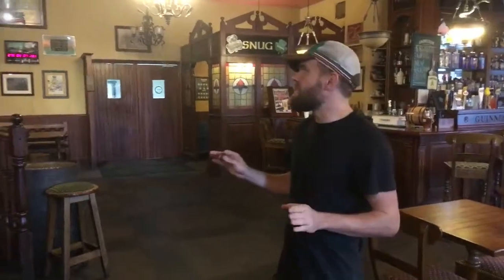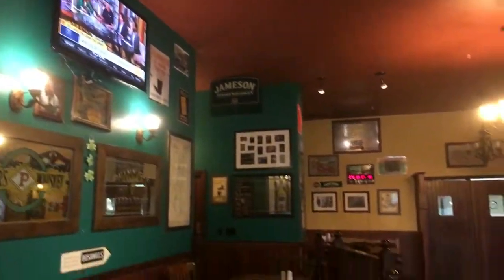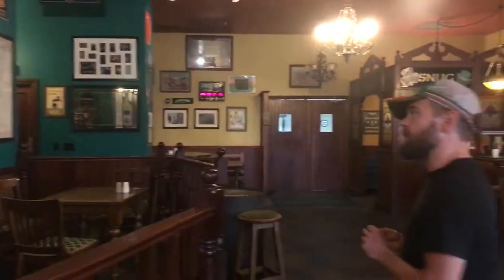There's, I think, close to 200 or so items on our walls. Most of this is from Ireland. Some of it is stuff that we've added to it. But it's just really, really cool.